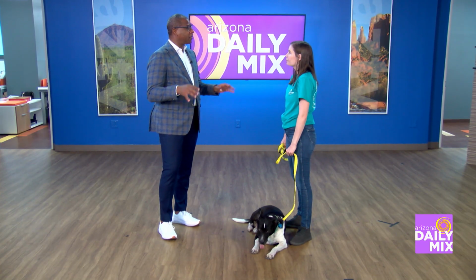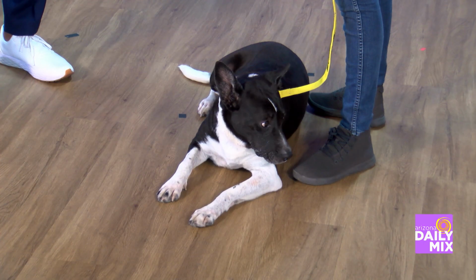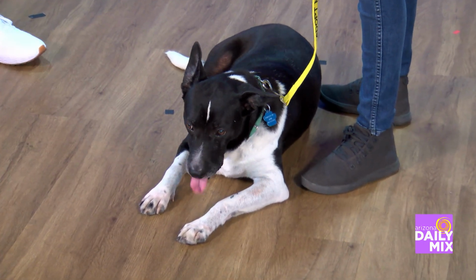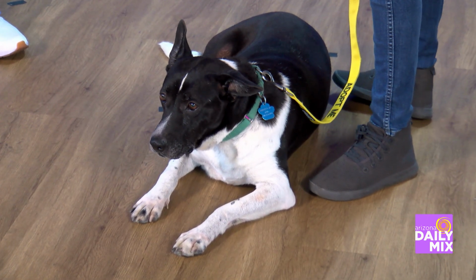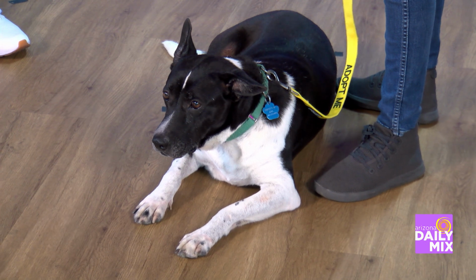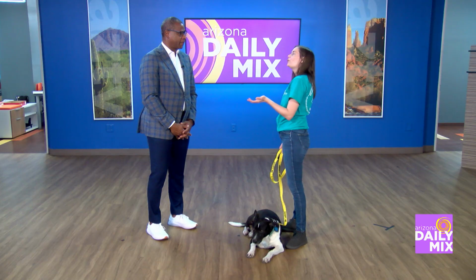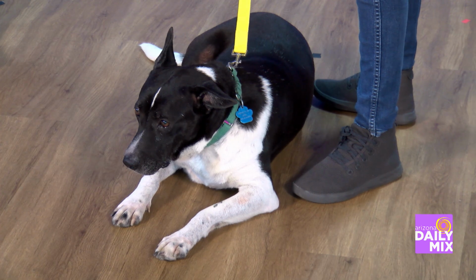All right, let's talk about cooling them off inside, because even though we have the air conditioning on, it still gets warm in there, especially if you go to work and it adjusts. So water, how important is that? Water is super important. You want to make sure that your dog always has access to water throughout the day, that you're refreshing it, keeping it cold if that's how they like it. You also want to be mindful that dogs don't release heat the same way as us through sweat. They release it through their paws and through panting. So that's something to be mindful of as well.